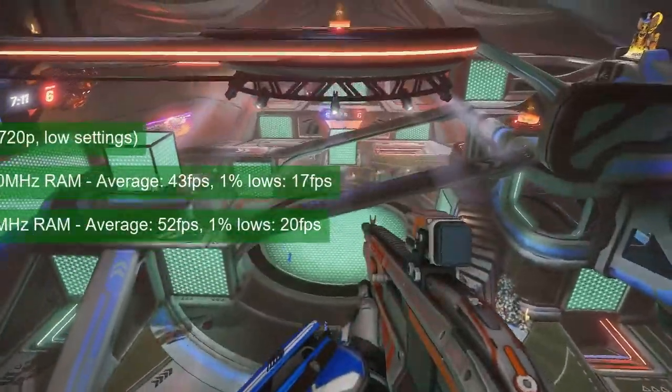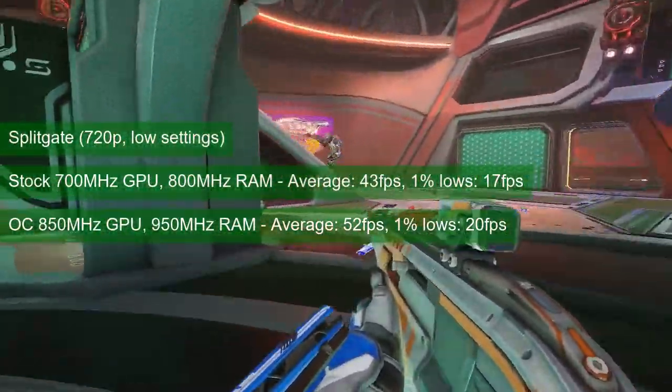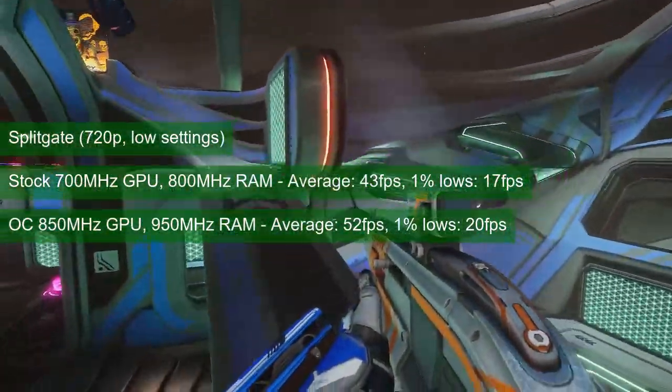While Splitgate will run on the stock GT730 at 720p low settings, the performance is not good enough to allow surviving a regular multiplayer match. The average is at 43 FPS and the 1% lows is about 17.